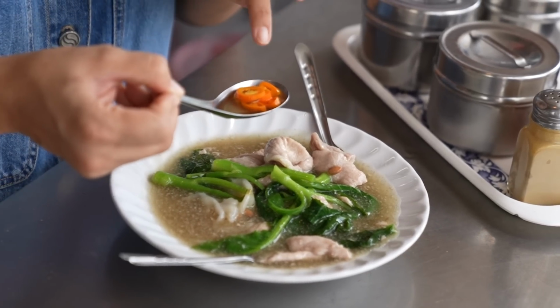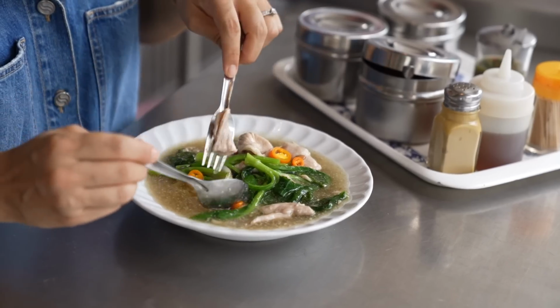Now this particular restaurant has some really interesting chilies here that are found just north of Bangkok. They're a very mild chili and they have a really lovely crunchy texture. Now apparently the flavor of these chilies is actually going to make the rat na sauce taste even sweeter. Let me try.